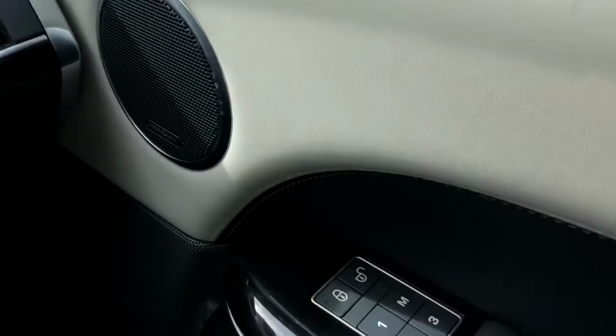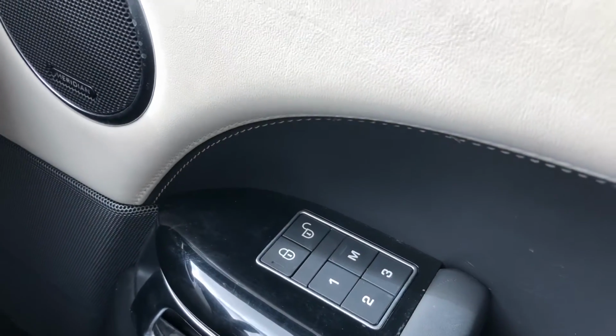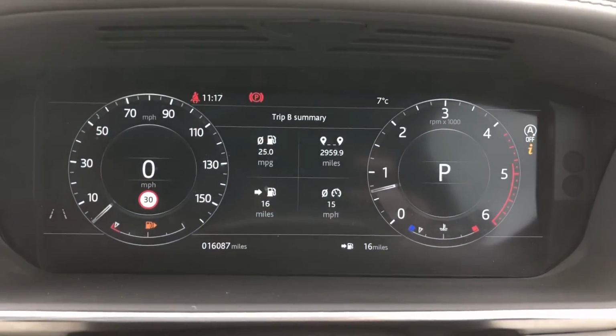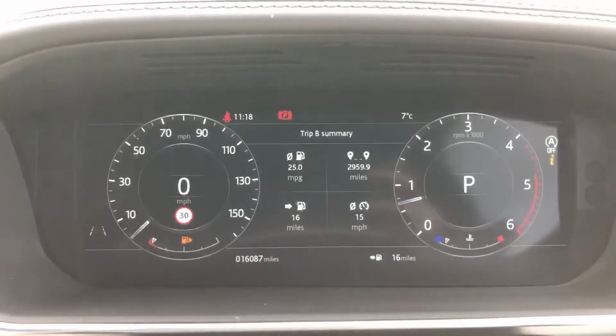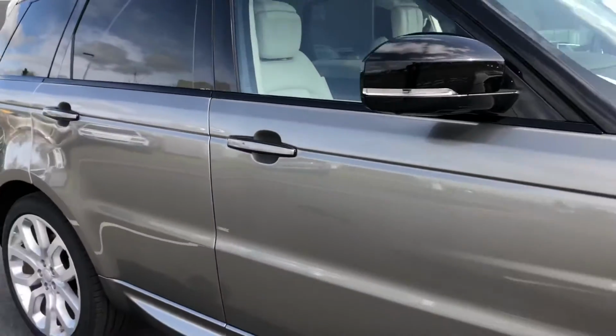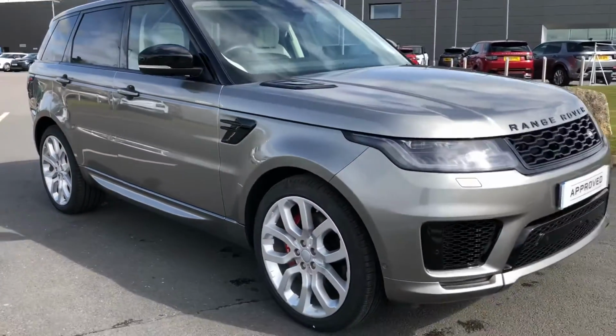A heated steering wheel, along with memory seats, which is ideal if there's several people driving the car, and a Meridian sound system. This car's done 16,087 miles. Stepping back outside the vehicle, that was a lovely Range Rover Sport.